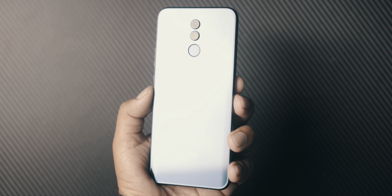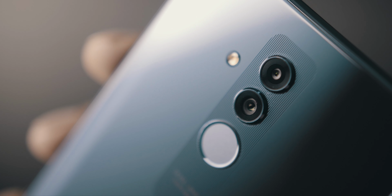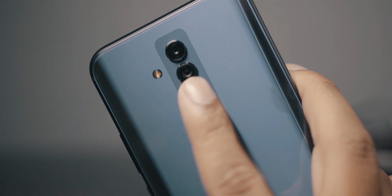So I have the sapphire blue version here, and on the outside we have the usual glass sandwich. It's 2018, where you expect everything is a glass sandwich right now, but it's a very beautiful design. Glass on the back, minimal logo, dual lens, which we'll get to in a little bit, fingerprint sensor in a nice accessible area, and an overall very good looking device.